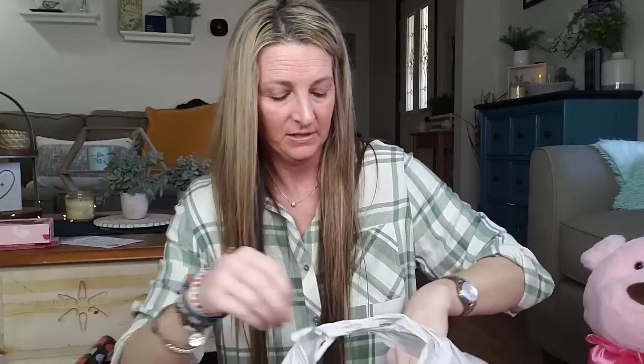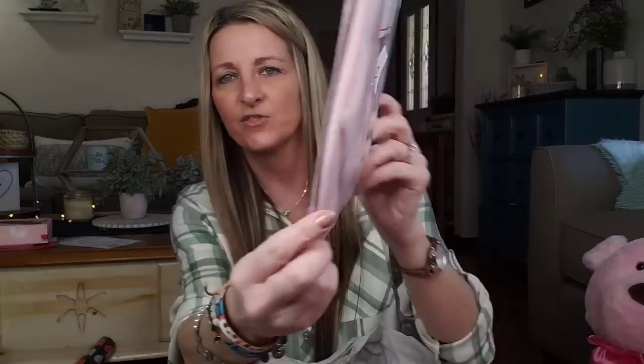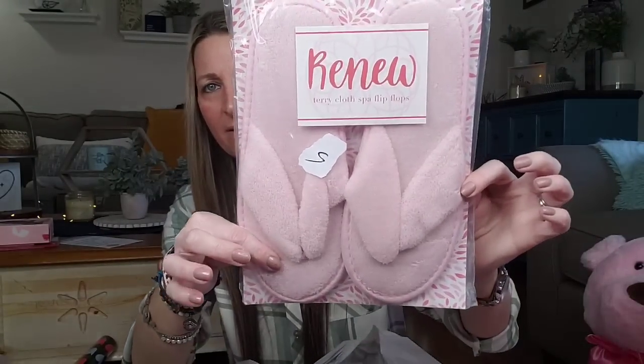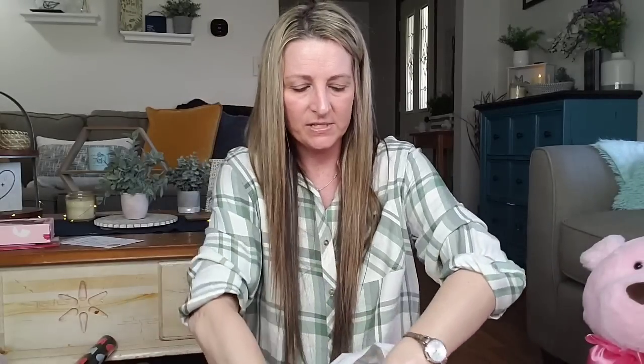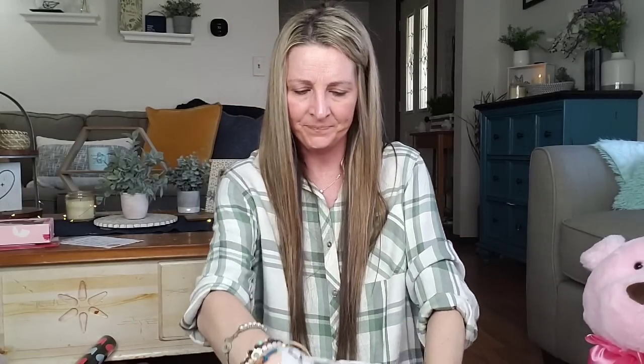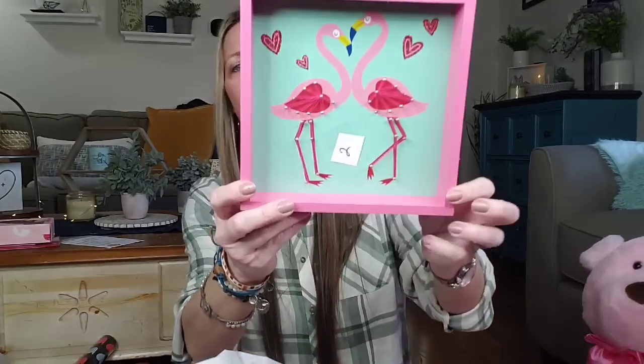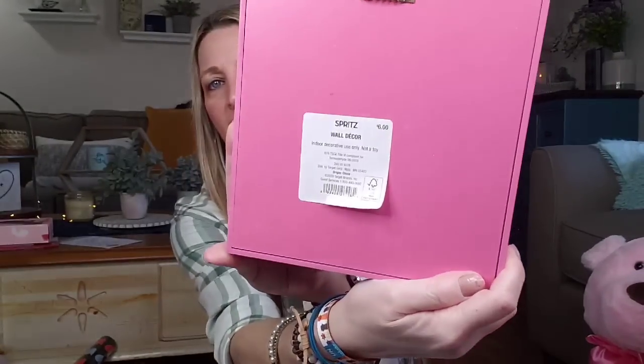$1. Just crazy. I bought 5 packs of these slippers. They were 30 cents. I'm going to see if my daughter wants to give these to her wedding party. So I grabbed those. Let's see, these signs were only 60 cents. I bought 5 of these. Solid wood. You can always paint them and turn them into something else. I bought 2 of this one for 60 cents.